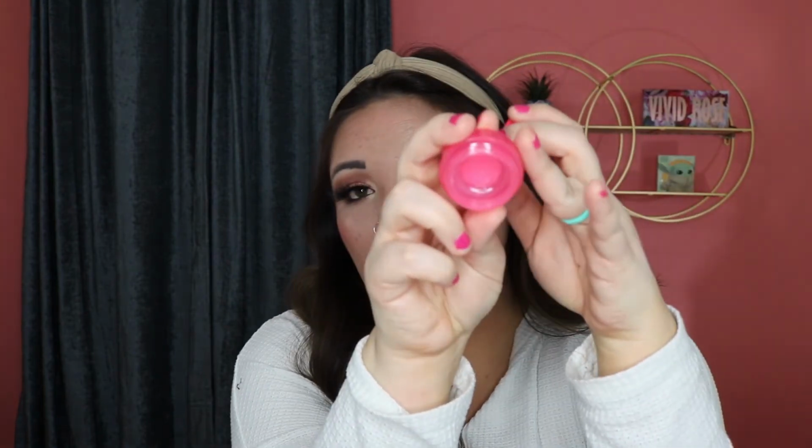The next thing that is basically gone, okay, I probably have a couple more scoops of this left. It's the I Love Revolution Watermelon Popsicle, and this is a lip mask and balm. I bought this a while back, and it is a really nice thick moisturizing mask. It is a little bit sticky, but I just liked the way it felt. It felt really nice, and it smelled good.